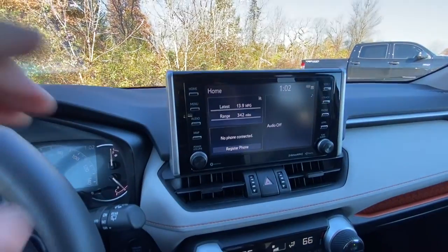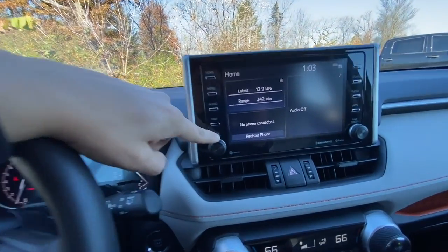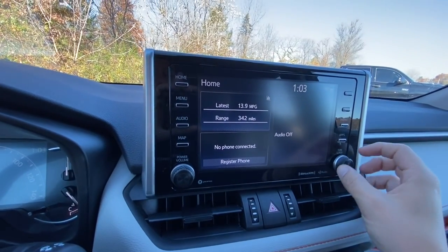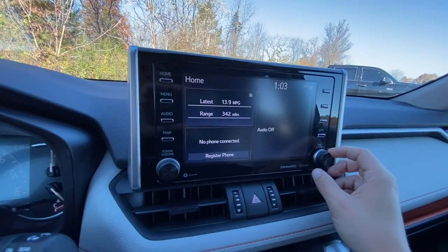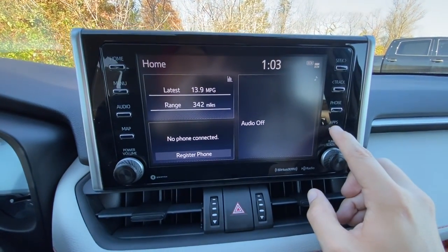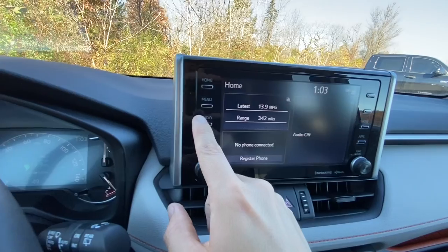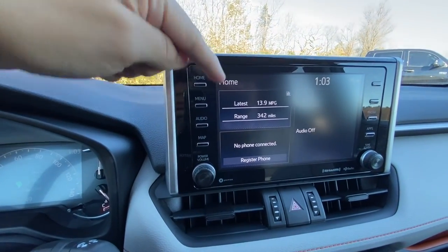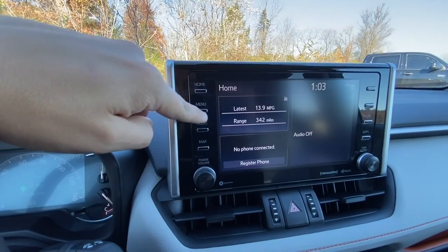Onto the screen, we have four different buttons here with the power and volume for the radio. Four different buttons here with the seek, the tune and scroll for the radio. This will be your phone menu if you're connected to Bluetooth. That's your Entune suite. This goes through the songs, but the more important buttons are here. So in the home screen, which we're in, you can see different information all at once.